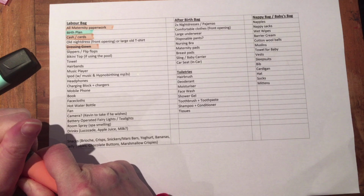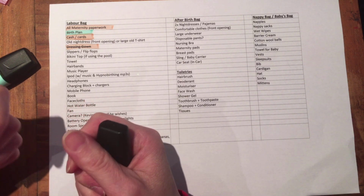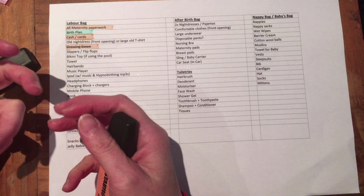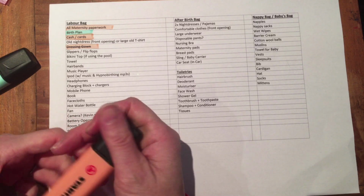I imagine if you've got one of those thinner material dressing gowns that act as a bit of a cover up, it might be great. But I don't have one of those. I only have this big bulky thick one that was just ridiculous. I wasn't going to take that with me.